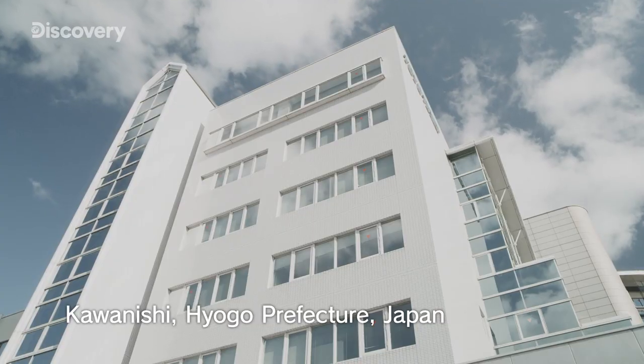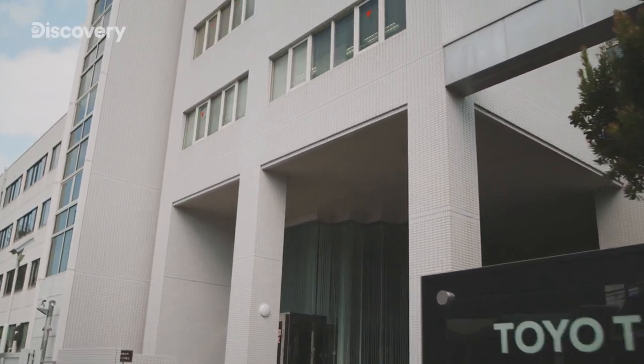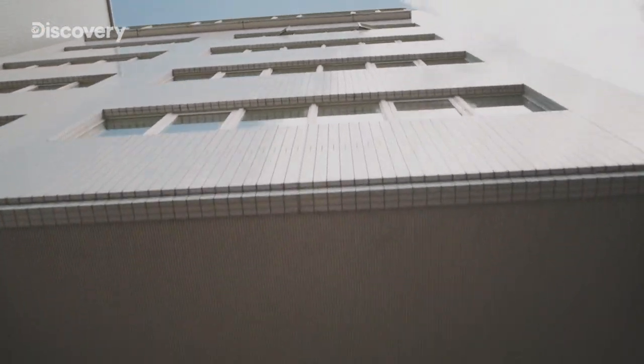The Toyo Tires Corporate Technology Center in Kawanishi, Hyogo Prefecture. This is where the cutting-edge technology is being applied to tire development. We venture inside this top-secret facility.